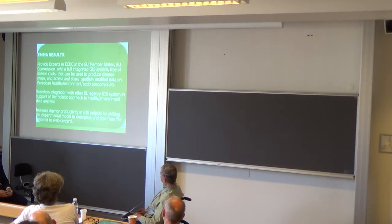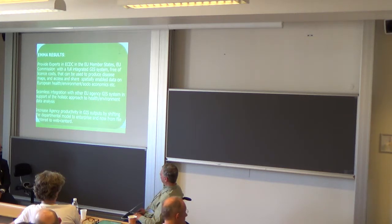We are able to bring in data or to send data to the others. As a final result, we have measured an increased agency productivity in GIS outputs because we shifted from a departmental model to enterprise, and now we are moving from file-centered to web-centered GIS. So in 1 year we managed to establish this, and then in the following year at least 4 web GIS applications were built from scratch.